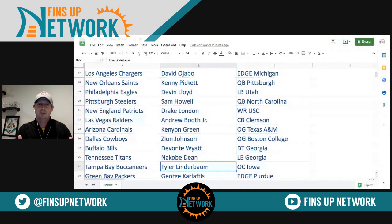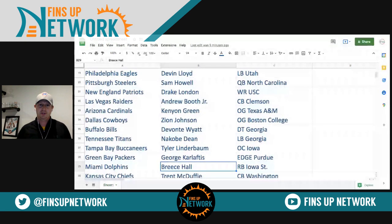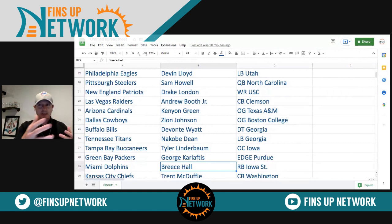If you look at the available running backs, you've got Breece Hall, Isaiah Spiller, and Kenneth Walker. Here's the big reveal: I've got the Dolphins going with Breece Hall in this particular situation. Let's look at his size, 6'1", 220. Let's look at his combine. He ran pretty well, in the 4.3s with his 40. He showed some good stuff with his hands in the pass catching drills.